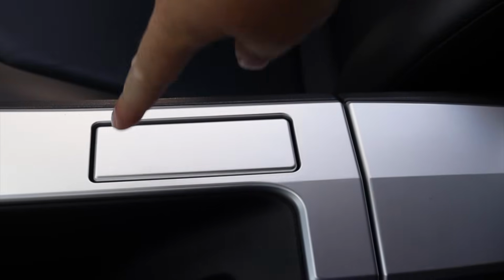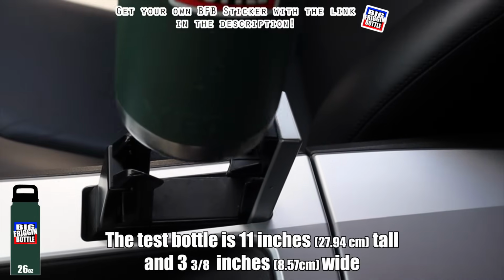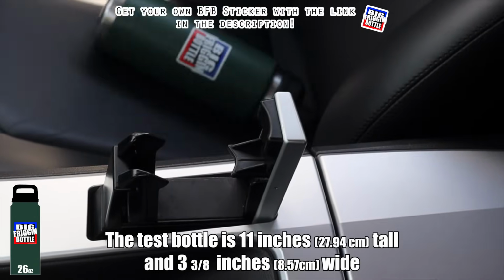Then we do have a pop-open cup holder. We'll do a big freaking bottle test, but it's just for vanity at this point. It fails through and through. Then we do get a little center console, and we'll talk about the seats.